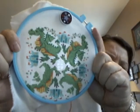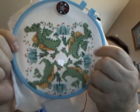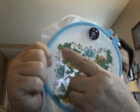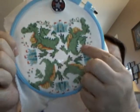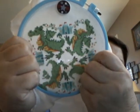I think I did the pennants or flags or whatever on all four of the castles. So, and the eyes and nose of the dragon. This one has a little backstitching to define both of these, to define the elbows and all that sort of stuff.